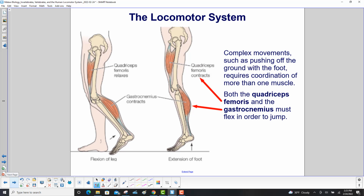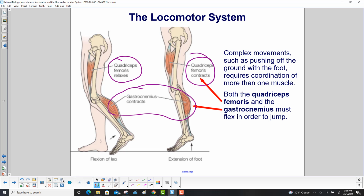Complex movements, such as pushing off the ground with the foot, require coordination of more than one muscle. Both the quadriceps femoris, up here, and the gastrocnemius, down here, must flex in order to jump.